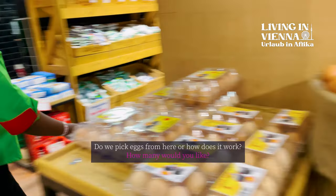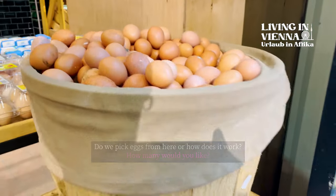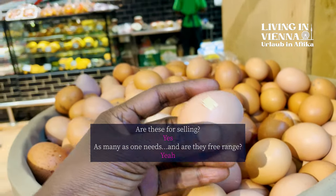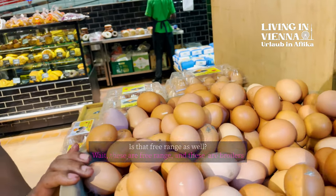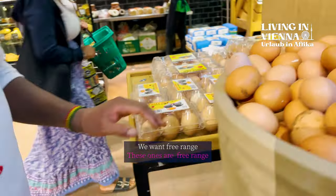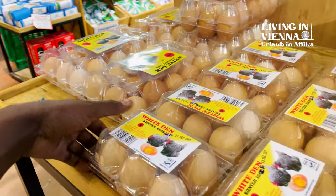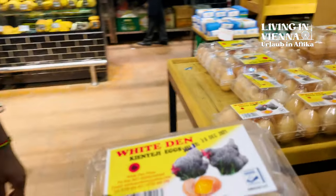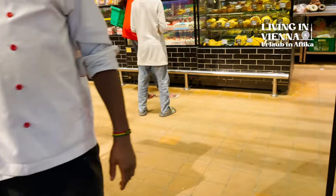Yes. Hapa ni tunachukua mayai ama kuna ndaje? Hapa ni kununua. Ile unataka. Na ni kienyeji ama? Yeah, this is kienyeji. And hii ni kienyeji pia? Hii ni broiler. Tunataka kienyeji. These are the chickens that are running around. Yeah, this is the one we want. Sawa sawa. Asante. Na mnazitoa kwa farm gani? Hii kwa Limuru. Okay. Asante.